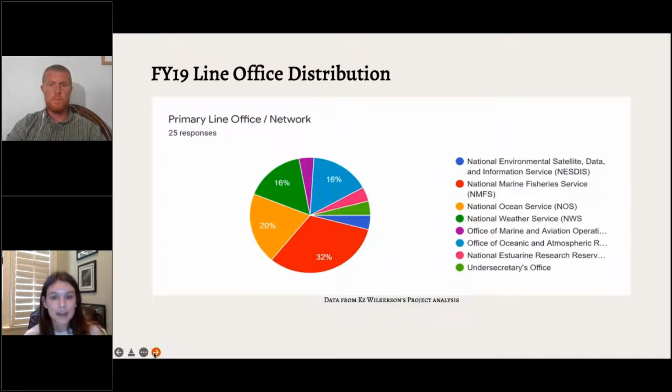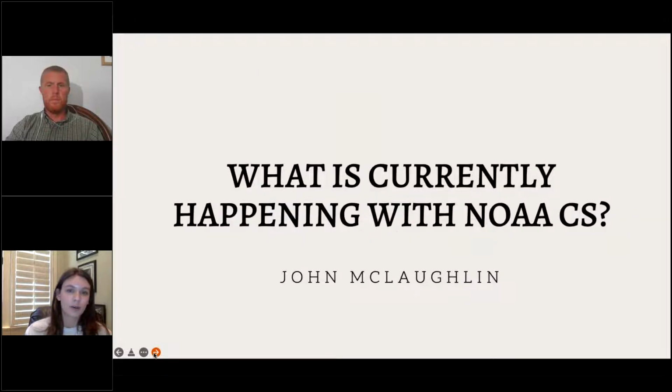Looking at the FY19 data, this is a breakdown of the line office distribution and what projects belong to which line offices. We can see that National Marine Fisheries had the largest, with National Weather Service and Office of Oceanic and Atmospheric Research coming in as a close third, and NOS coming in as second. So John is going to cover what is currently happening with NOAA citizen science.